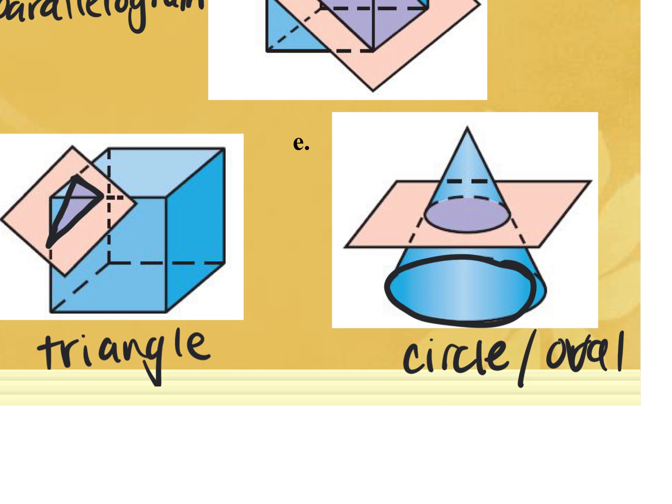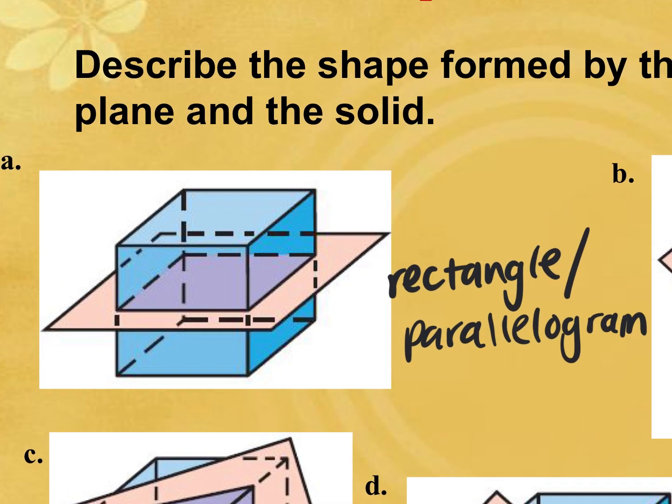Why can't we say that it's a square, it's a cube? Yeah, but it would have to physically show you that all four of those sides are the same length for you to call it a square.